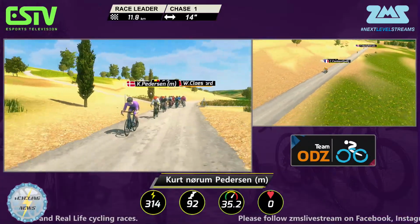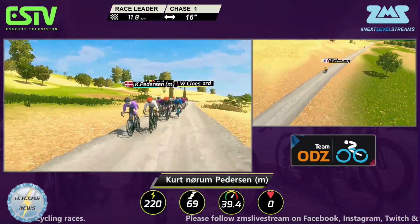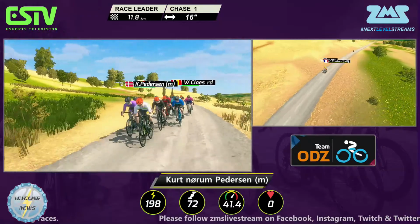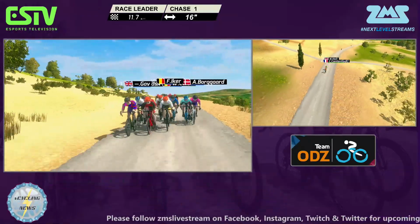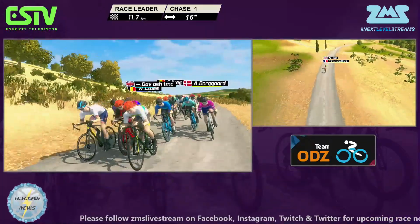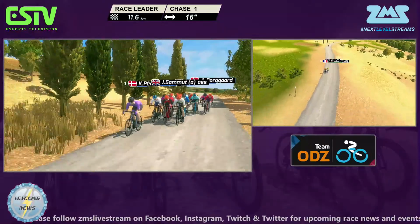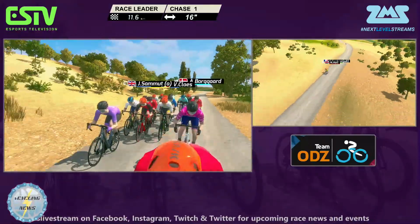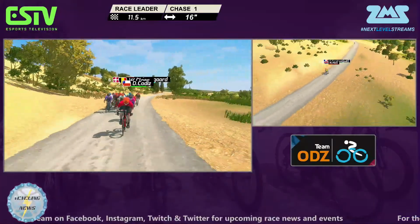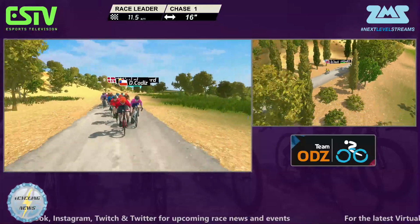So Kurt Pedersen there, continuing to lead this race. 336 watts, he's just eased the pace slightly there. That's Francois Eicher, and I think that might be, it's Gavache comes through on the front briefly. John Samu also there. And again, it's the push on the front, it's Daniel Cadiz this time.